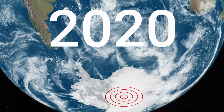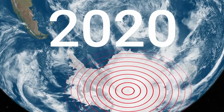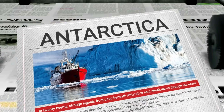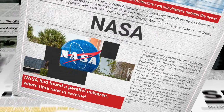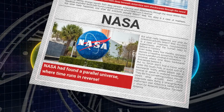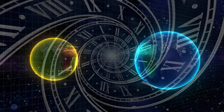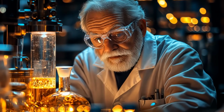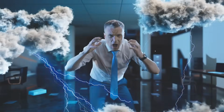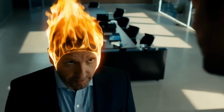In 2020, strange signals from deep beneath Antarctica sent shockwaves through the news. Within days, headlines exploded. NASA had found a parallel universe where time runs in reverse. But what really happened? And what did scientists actually detect? Well, this story is a case of madness, misunderstood experiments, and the human need to believe in mystery.